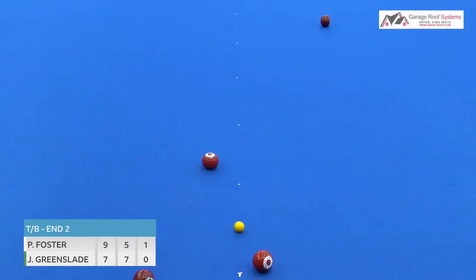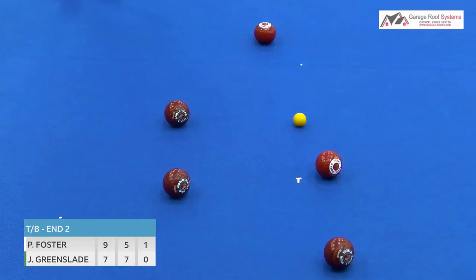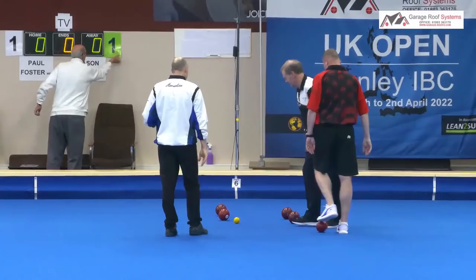Forward. I don't think he's on the right line. He's got the right pace. He's just going to bend away. Just under. That's going to be the second. Second end, yep, to Paul Foster. And it's going to be Paul Foster that sees himself in the second round.